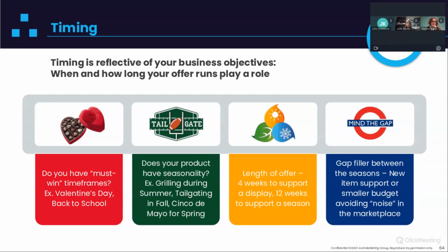Does your product have seasonality? Examples: grilling during the summer, tailgating in fall, Cinco de Mayo for spring. And if those are key seasons for you, make sure you have a presence within the category. The length of the offer. Typically, the offer should be 4 weeks long to support a display, 12 weeks to support a season.